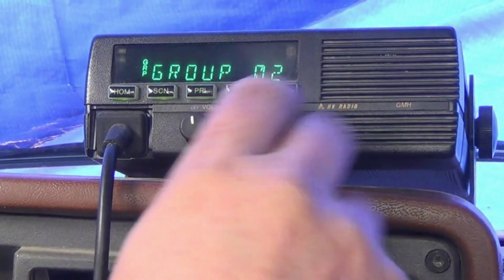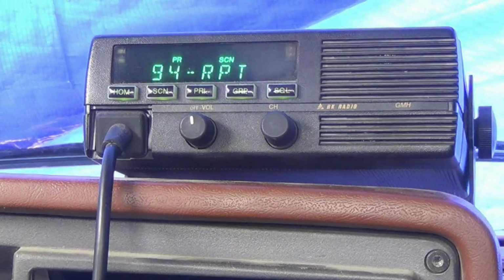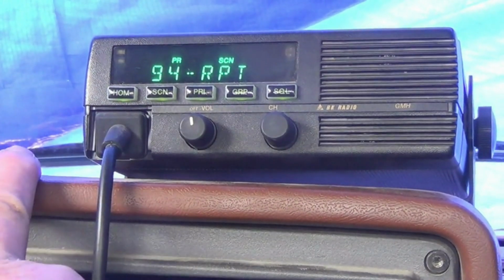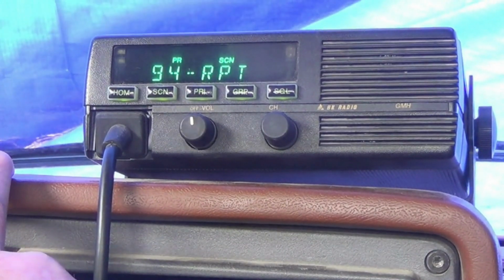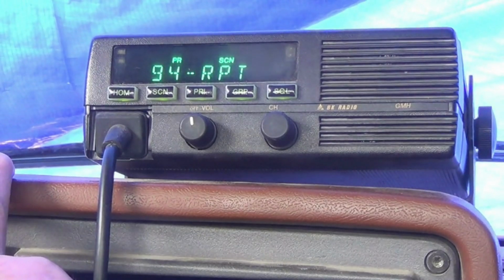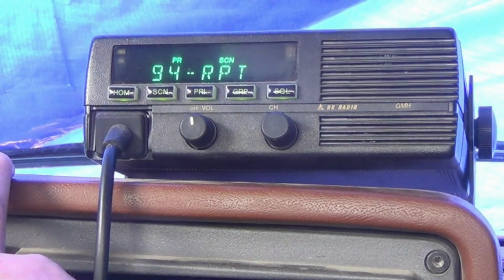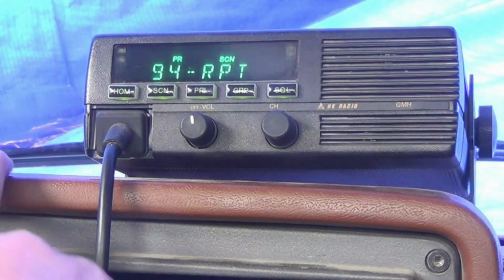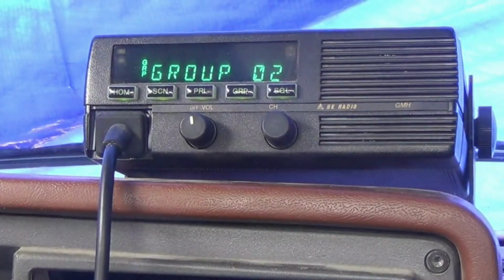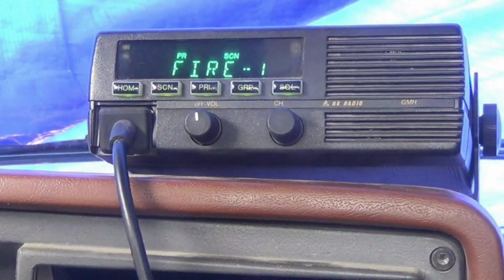So we're going to go group all the way to 15. And this is only on the BK mobiles, none of the other radios. This is an amateur radio repeater that's on top of Red Mountain. You can call a mayday, but you only use this in case of dire life or death emergencies when all other frequencies have failed and your cell phone won't work. You only would try this one under those circumstances. So we're going to go back to group 2. And we're back to group 2.